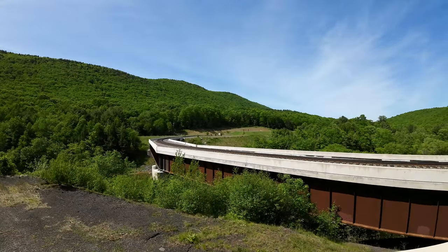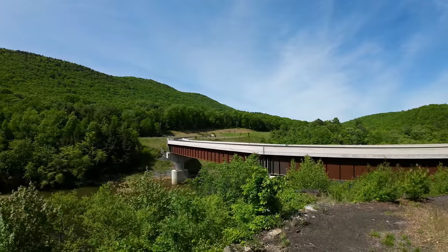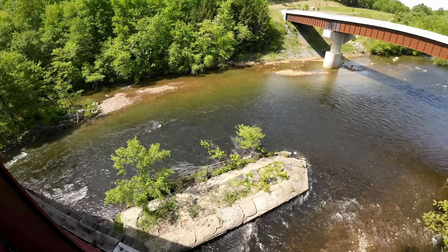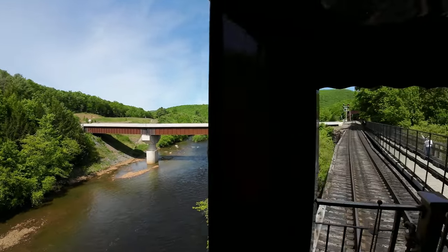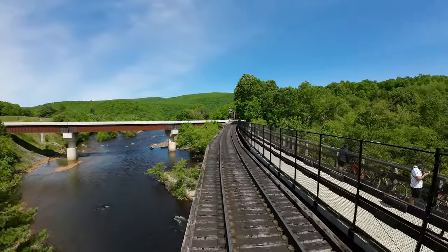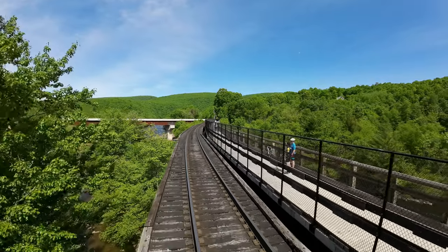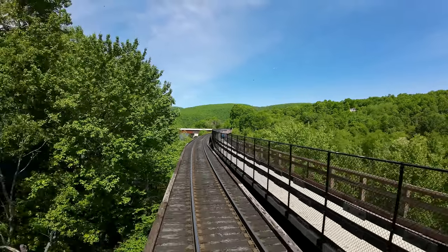I was up there before to catch the doubleheader 425 and 2102 last year. I was also down near the river as well. And here we are close to the edge. Nesquehoning Bridge right here. Great bridge that you guys know and love. We see it all the time. That means we are just minutes away from our arrival in Jim Thorpe.